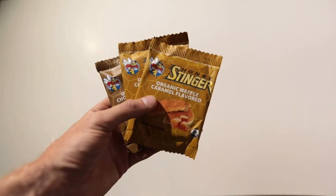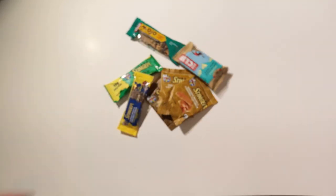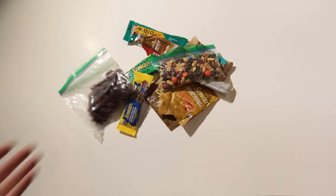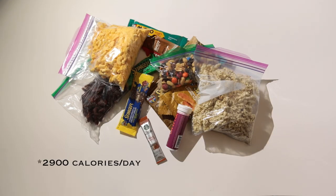First up, Honey Stinger Waffle, 3 of them. Honey Stinger Protein Bar. Honey Stinger Super Fruit and Ancient Grain. Clif Mojo Bar. Clif Bar. Clif Shot Gel. Clif Shot Blocks. Bag of Trail Mix. Beef Jerky. Ramen Noodles. Mountain House. Starbucks Instant Via Coffee. Nuun Drink Tablets. In total, that's 2,900 calories, and 980 of these calories are from fat.